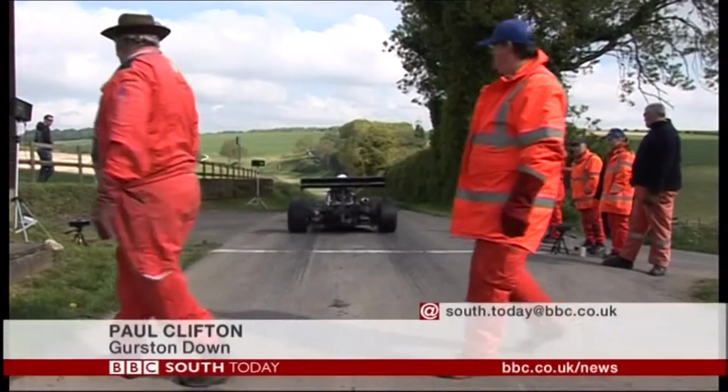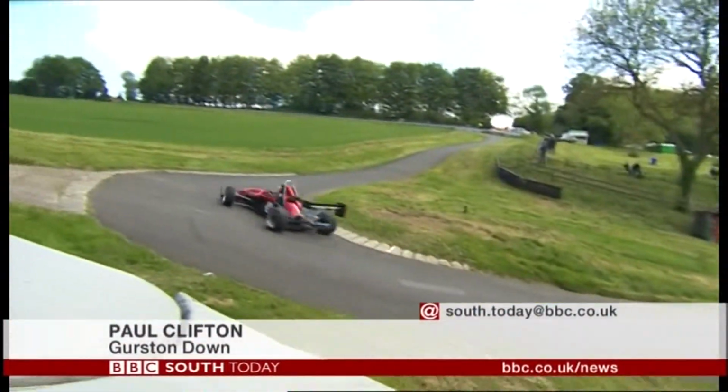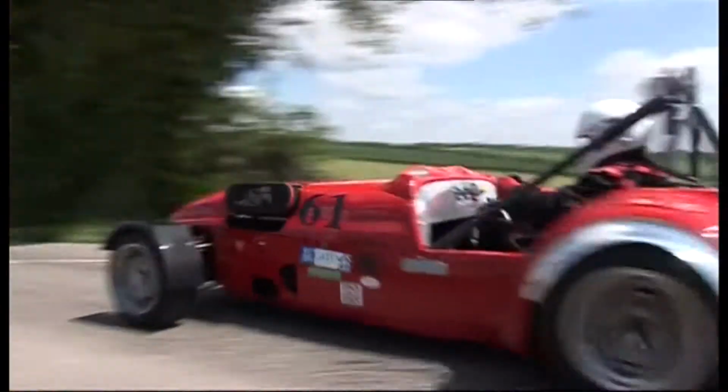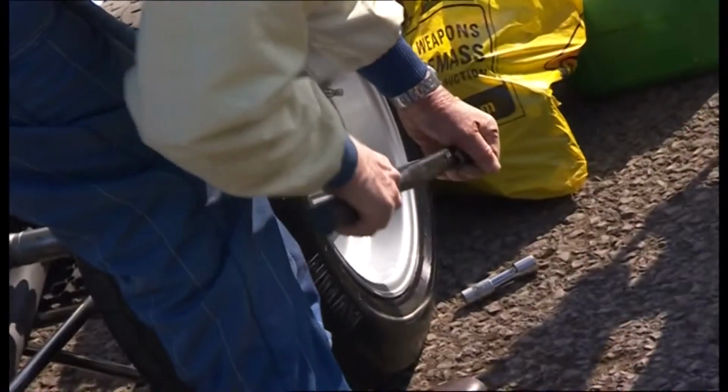Gurston Down, near Salisbury, hosts a round of the British Hill Climb Championship. Cars race up the hill against the clock. Geoff Hunt, a farmer from Andover, is getting his car ready.